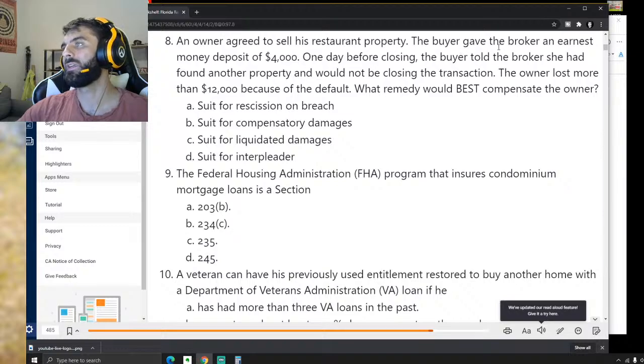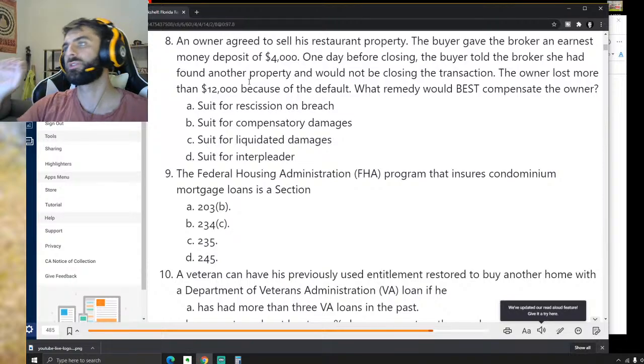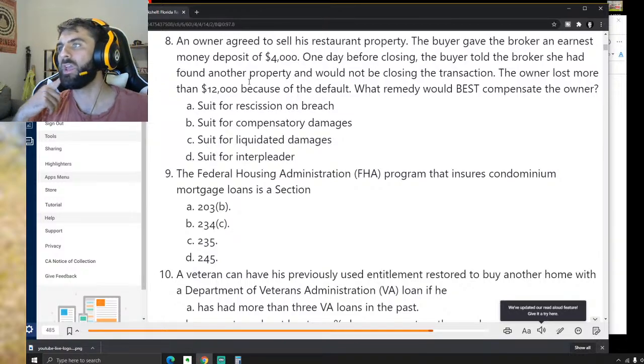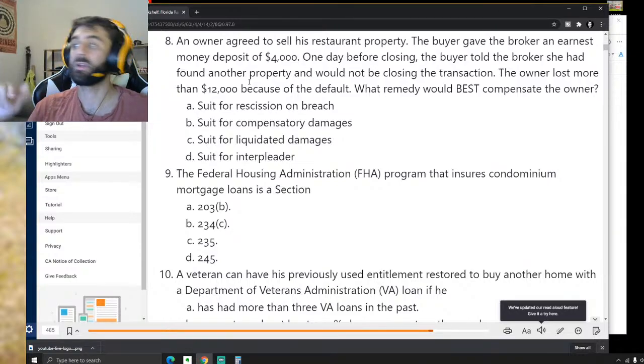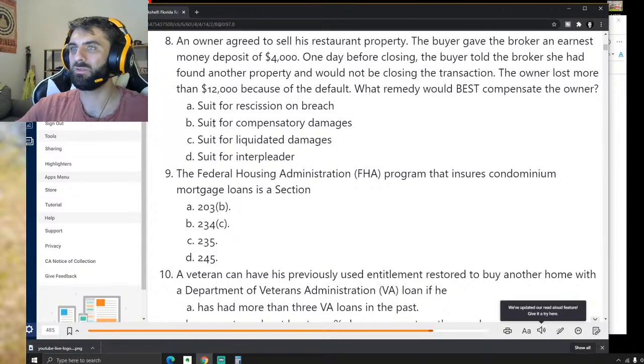The buyer gave the broker an earnest money of $4,000. So the buyer of this restaurant, the guy over there, is buying my restaurant. He gave the broker $4,000. One day before closing, the buyer told the broker she found another property and would not be closing on the transaction. So me as the seller of the restaurant, I'm mad because I wanted to sell that. The owner lost more than $12,000 because of the default. So maybe B, compensatory damages. I'm going to go with that one.